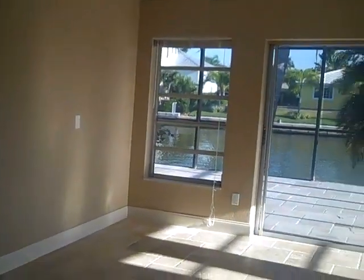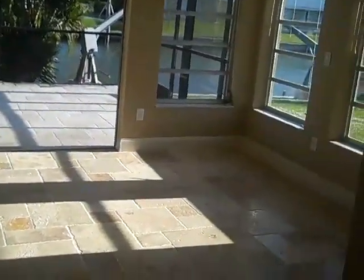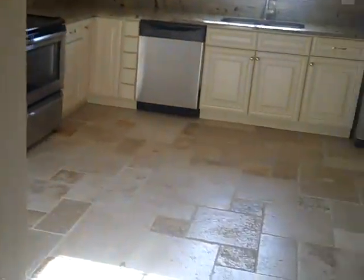The interior's all been painted. I don't see anything wrong with the ceilings or anything. All the molding's been painted. The kick plates are nice and high. Big family room, living room area. It's huge. The kitchen will be to the right as we walk in.